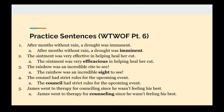So now we're going to be moving on to practice sentences for words to watch out for, part 6. After months without rain, a drought was imminent. So here we have imminent with an A, and like I mentioned earlier, this is the least frequently used or mixed up of the three, eminent, imminent, and imminent. I don't know if that's the exact pronunciation difference, but just to make it a little bit clearer, I'm not repeating the same word three times.